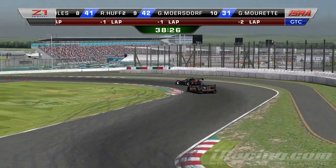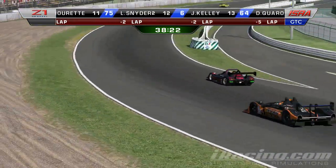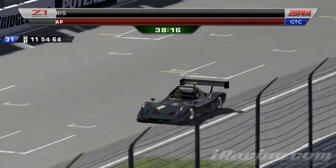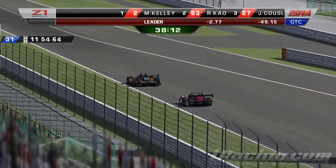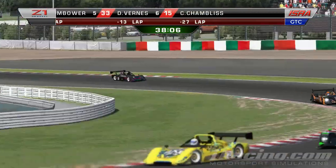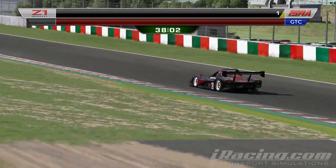Ooh, Russell Cow getting very out of shape going through the Casio Triangle. But he maintains his composure, gets back on the throttle, and continues to try his best to chase down Mike Kelly. But yeah, just getting back to the point, right now the McLaren MP4-12C GT3 car is scheduled to be on the, I guess, the roster. The lineup. Yeah, that's a good way to put it, for next season.